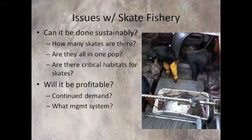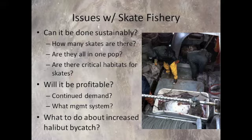On the flip side of, is it sustainable, can it be profitable? Are we going to have a fishery that has so many regulations in it that no one's going to want to participate in? Because that's not going to help anybody either. So a lot of that has to do with what kind of management system we put in place. And then, will there be a continued demand for skates in the future? Right now it's a pretty high demand, but is that going to go on? And especially for skates from Alaska, is that going to continue on?